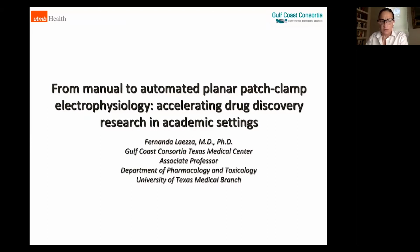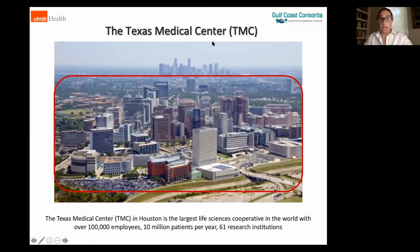So I just want to give you first an overview of who we are and where we are. So this is the Texas Medical Center, which is located in Houston. I'm a faculty in the Department of Pharmacology at University of Texas Medical Branch, which is part of the TMC.